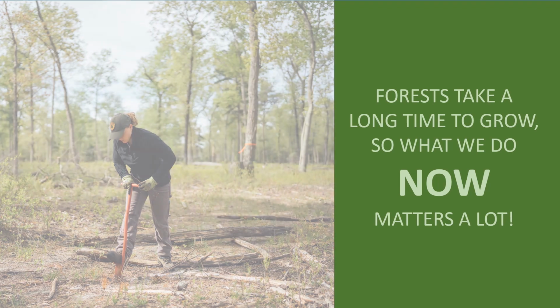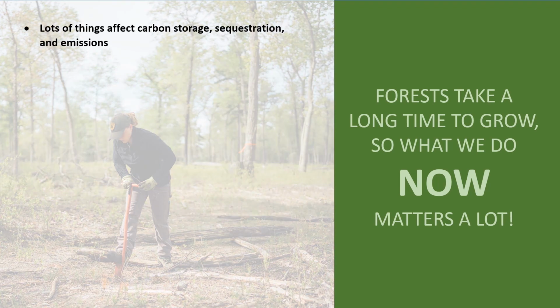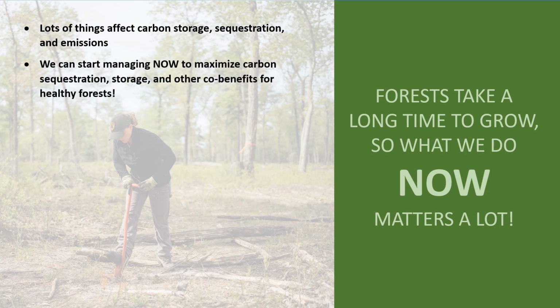We hope that we've shown you that there are a lot of things that can affect carbon storage, sequestration, and emissions, and that how badly those things are affected depends on a multitude of factors. The severity of a wildfire, the local population of deer, the amount of invasive plants in an area, where we build our houses, or where we get our wood products from all influence carbon storage and sequestration in different ways. And knowing that, we have the ability to start managing those things now to maximize carbon sequestration, storage, and other co-benefits for healthy forests. Managing our forests using silviculture, which is the art and science of growing trees, and silvicultural tools allow us to remain adaptive in our management.